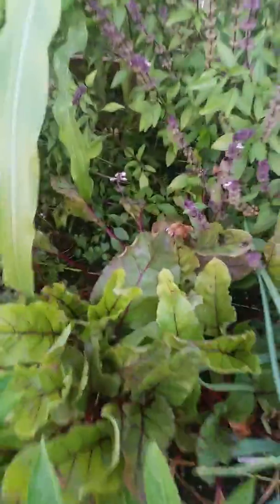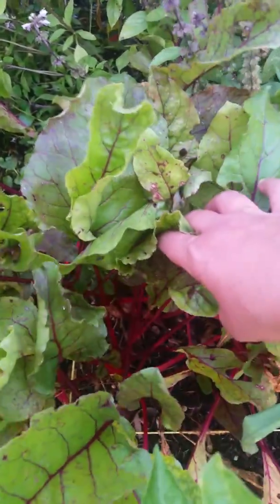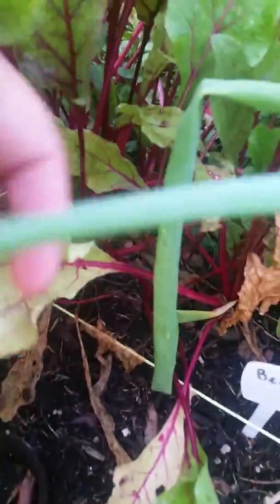Then over here I've got beets. So happy with my beets. Oh, look how beautiful they are. Look how red and delicious that is. And if we come down here, I can show you a bulb. I'm sure there's a bulb.